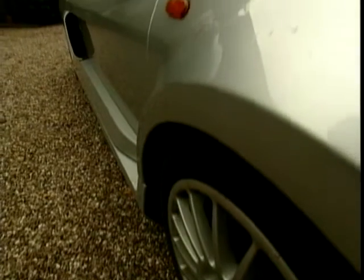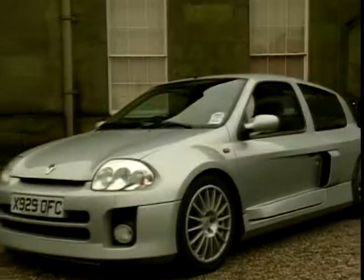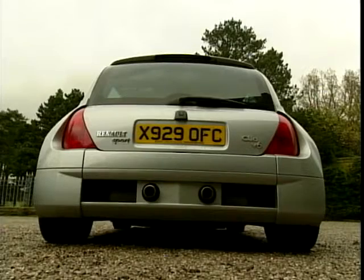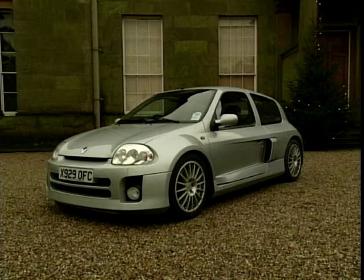Squint hard and you can see the Clio's roots underneath, that awesome body kit. There's more mesh grille than you could shake a stick at. It's wider than your mother-in-law's hips, sits lower than a Scotsman at a charity dinner, and those wheels are perfection. No gaping gaps underneath the arches. Very nice.